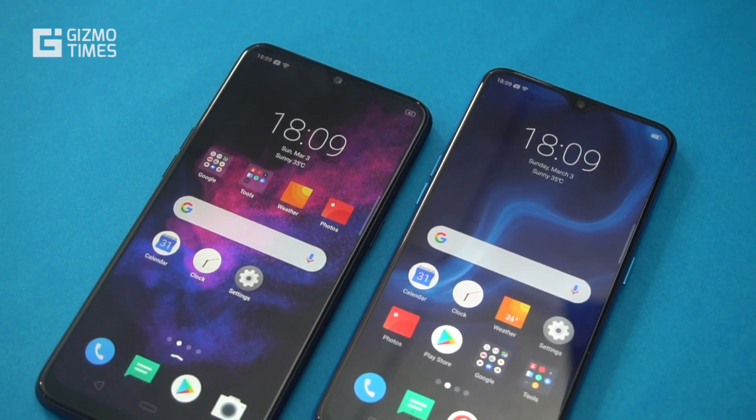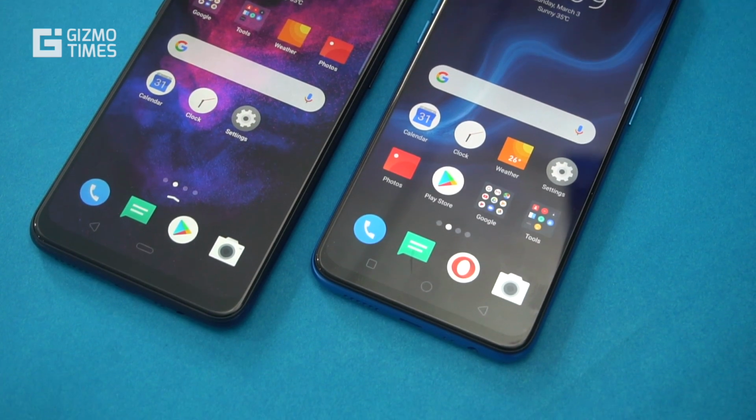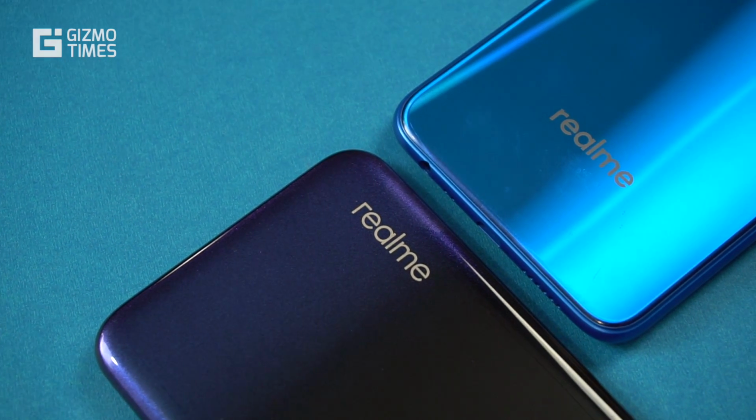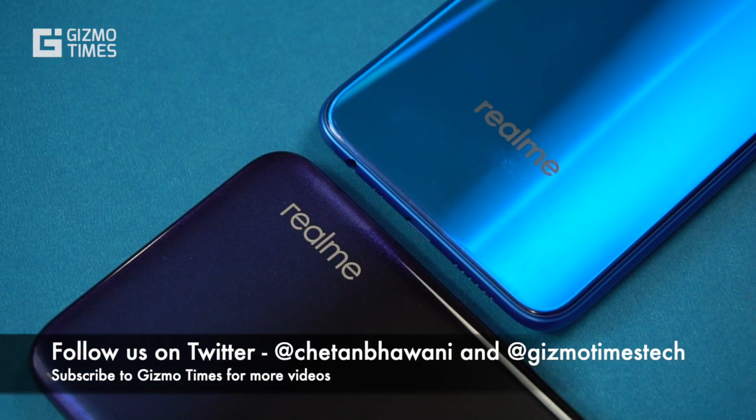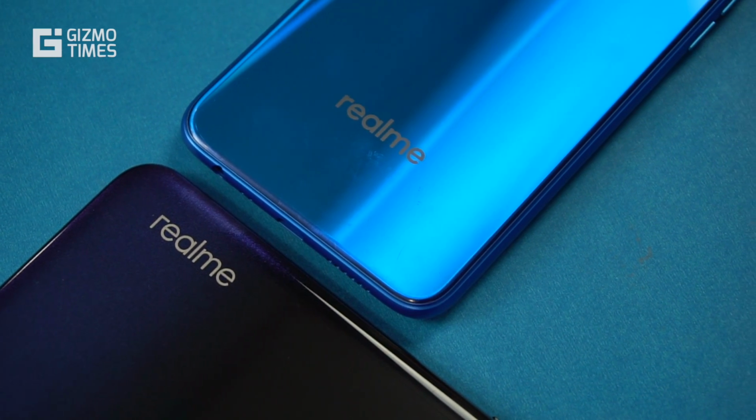This is the Realme 3 and the Realme U1 speed test comparison. This was just to let you know whether there's a huge compromise with the chipset, since it's in the budget range that we are seeing the Realme 3 in, but there's not so much. So this was the speed test comparison of the Realme 3 and the Realme U1.